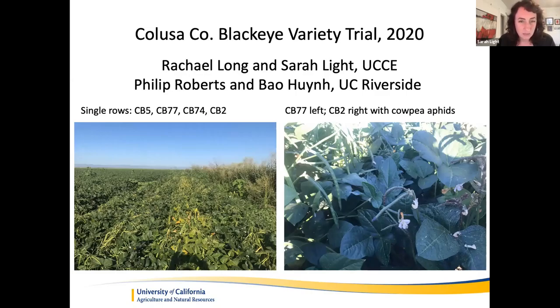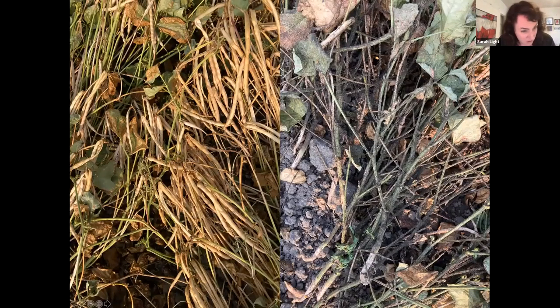And I just wanted to show this because it was really quite shocking when we went out to harvest, just the differentiation in number of aphids. Here we see this really, all the black here in this field are aphids. And in CB77, we really saw no aphids. So it was pretty impressive to see this difference.